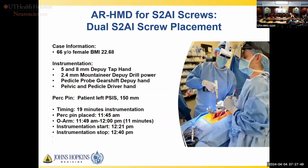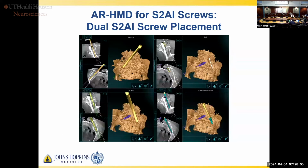Another case I did, and we've done this on several patients now, is when there's been a failure using dual S2 AI screws. It really helps to have the view to see where you can place two of them in the same patient on the same side. And you can see the different views seen through the headset to navigate placing two of these screws.